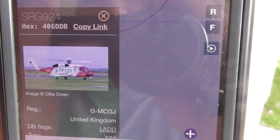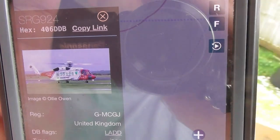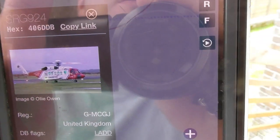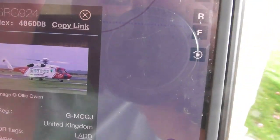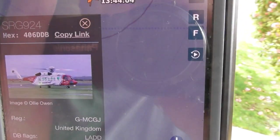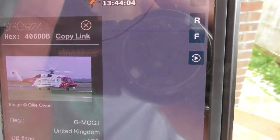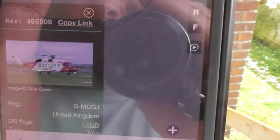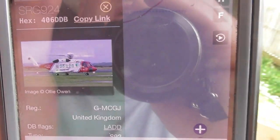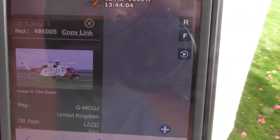So yeah, at the moment we've got the G-MCGJ with us in Cornwall, which is only based at Newquay Airport at the moment, until the G-MCGJ returns to its home base at Newquay Airport, which I don't know when, to be honest. Hopefully it might return at some point this year, probably in the summer, but we don't know. Obviously it depends on when the G-MCGJ is going to return to Caravan Fan Airport, its home base, which we don't know yet, to be honest.